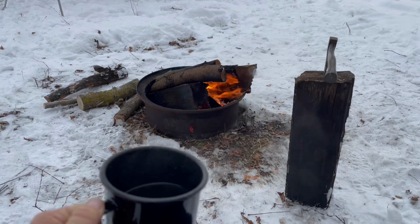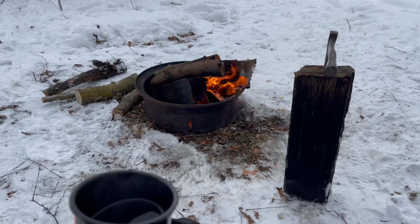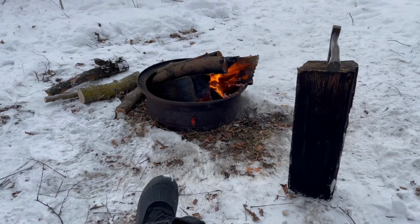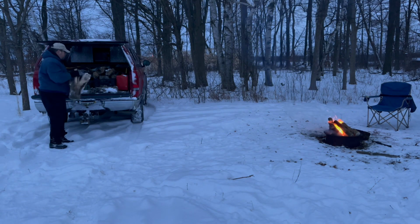Yeah. Coffee's ready. The cream is still frozen. So, coffee with no cream. That's okay. I can drink it like that. So I went and dug out some of this wood from the snow.